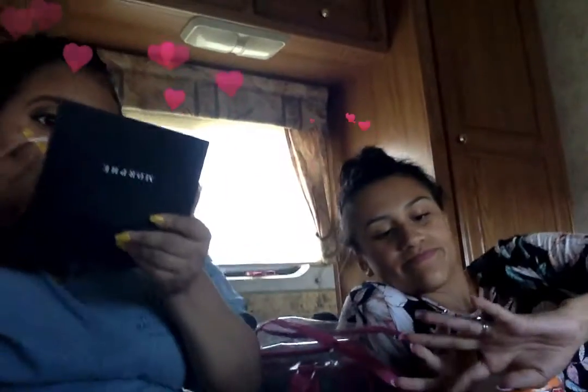How tall are you? 5'4.5". I'm 5'1". I'm the smallest out of everybody in the group. That's the perfect group. And me. But at least we're taller than my mom. That's true. My mom's 4'9", guys.